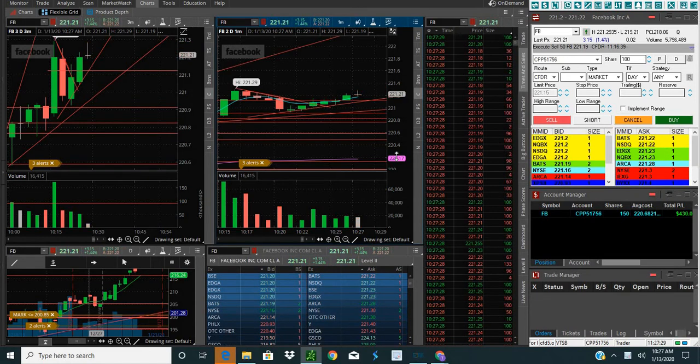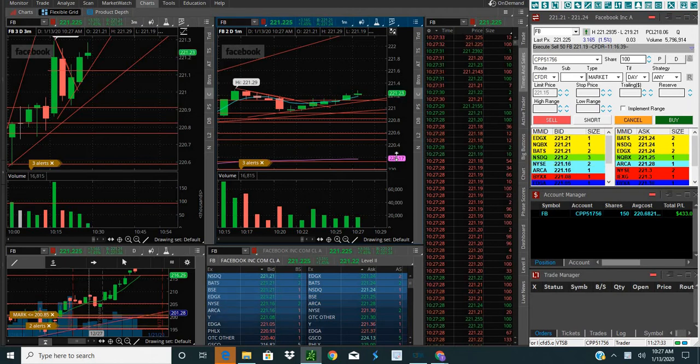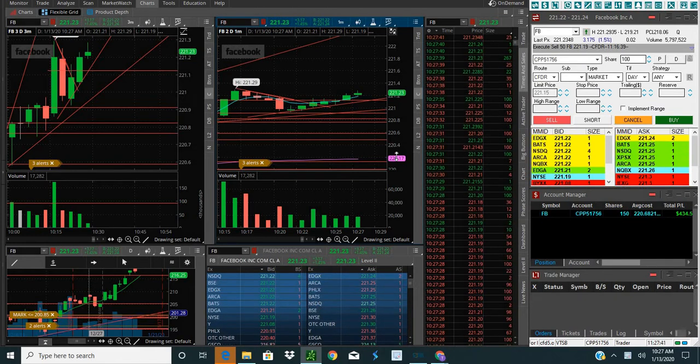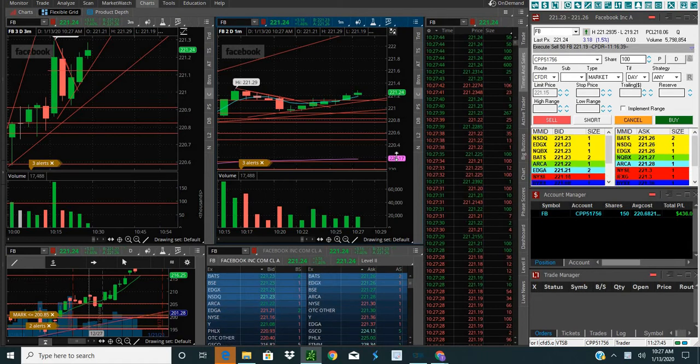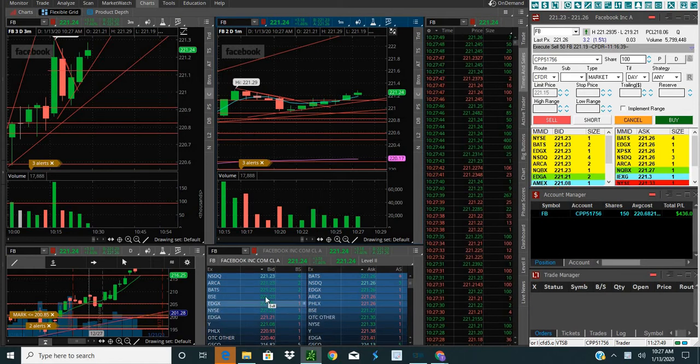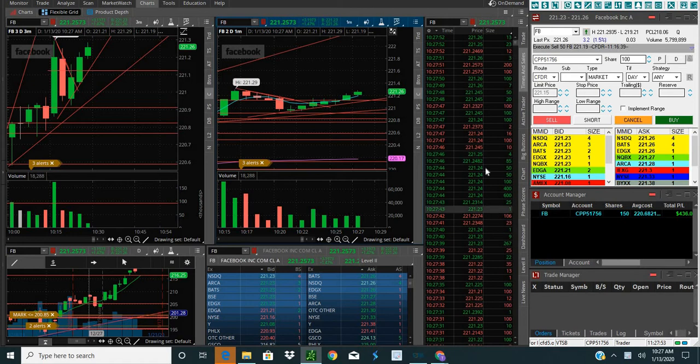The level 2 doesn't look too good. The charts look good. The volume looks good. The 9 EMA looks good. The pattern looks good. Level 2 looks okay right now. Times and sales looks okay right now. We need to speed it up. We need bigger size on this side, and we need bigger size from guys on the sidelines right here.